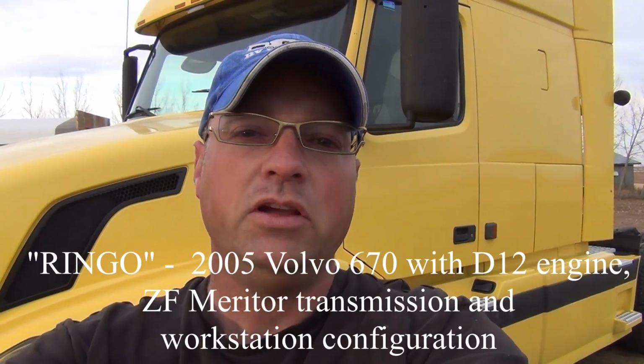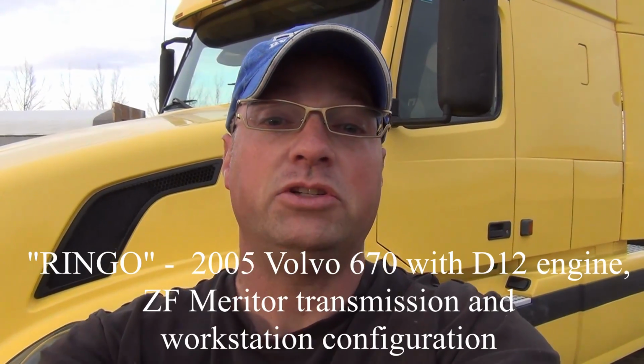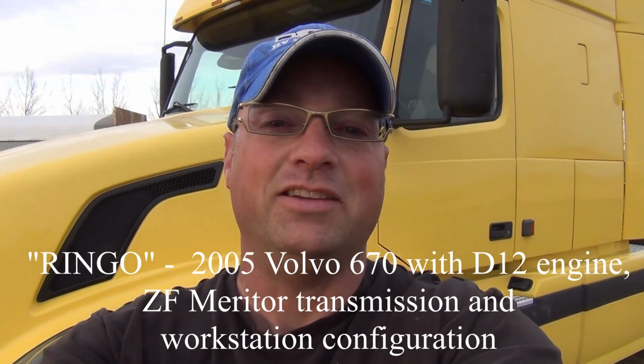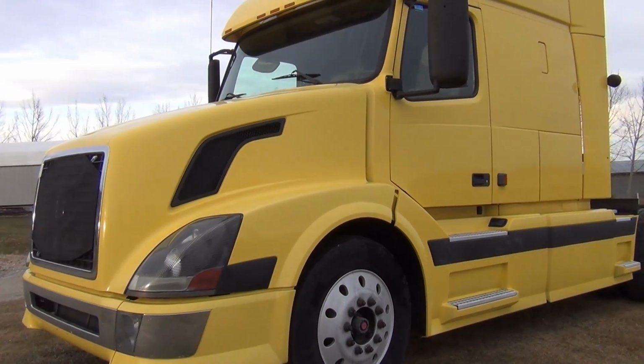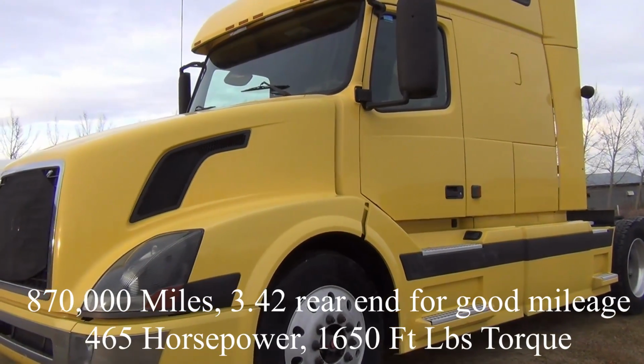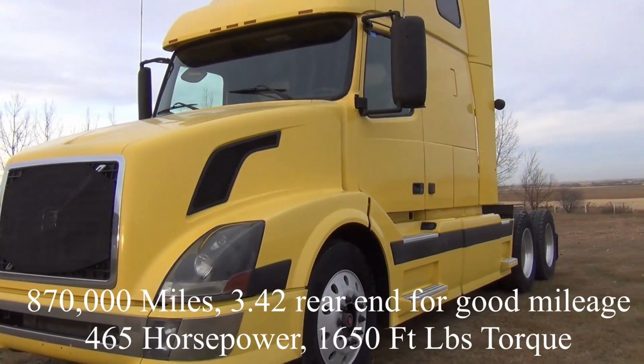I'm standing in front of the truck that we've nicknamed Ringo. This 2005 Volvo 670 is just about to go into our shop, and I'd like to show you what this truck looks like outside and inside. I've had a number of people asking me to locate them a pre-emissions truck, and that's what we've got here.